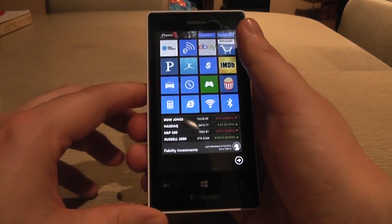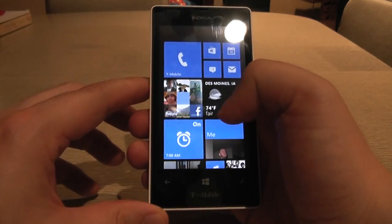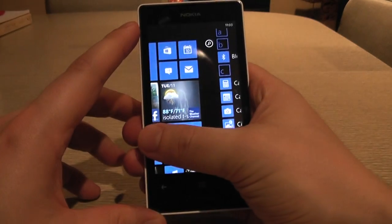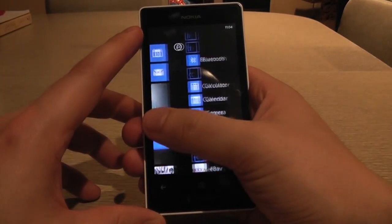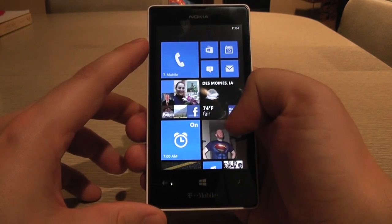It's definitely not... I don't know how to explain it. It's just not amazing. I mean, it's a different OS, let's put it that way. You can't say Microsoft copied anyone on this.